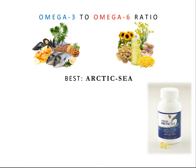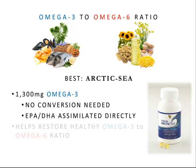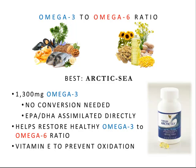The best way to obtain omega-3s is to supplement our diet with Arctic Sea. Consider the following. Each daily amount of Arctic Sea gives your body over 1,100 milligrams of omega-3 fatty acids. No conversion process is necessary. The EPA and DHA are available for assimilation directly from the capsules. Consuming Arctic Sea helps to restore a healthy omega-3 to omega-6 ratio. The formula includes natural vitamin E to prevent oxidation.